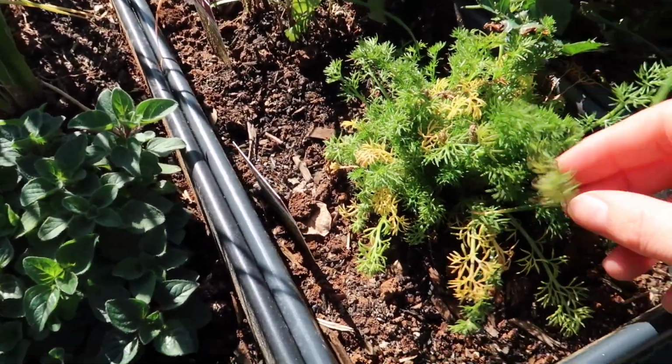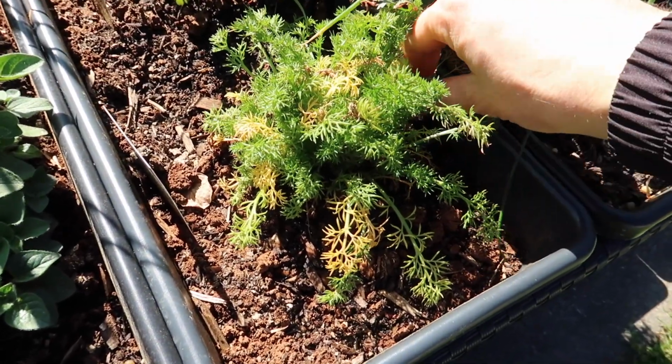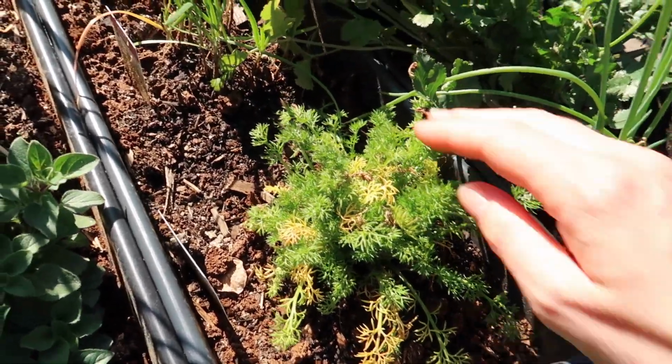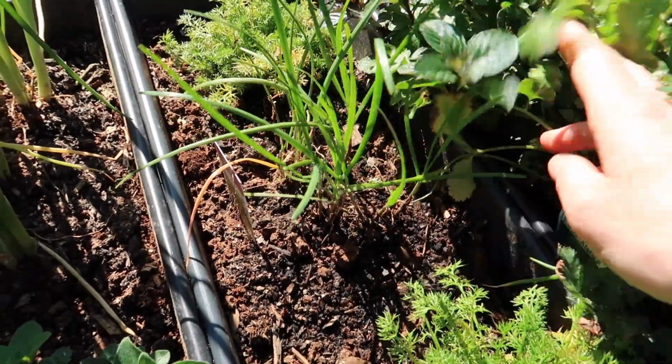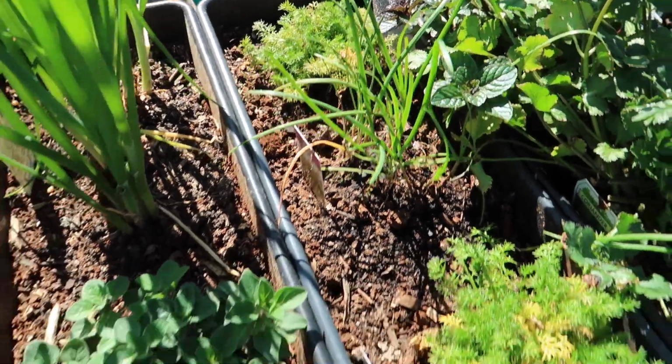They've got a little bit of yellowing happening, so I'm hoping that they're okay. We did get quite a bit of rain a couple of months ago and it really did hurt some of my plants, so I'm hoping they're going to come back. And then these are my chives. They're not going too good, not too bad either. I suppose they're just happening there. So another lot of my chamomile at the end there.